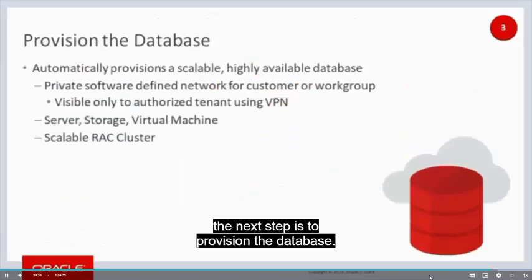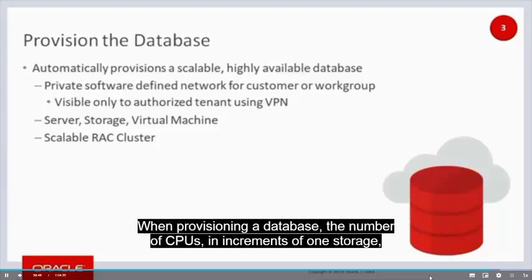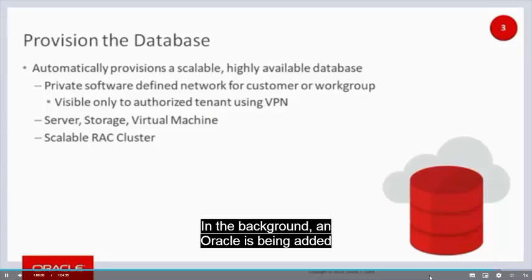Once you decide which service better suits your needs, the next step is to provision the database. Provisioning the database involves very few steps, but it's important to understand the components that are part of the provisioning environment. When provisioning a database, the number of CPUs in increments of 1, storage in increments of 1 terabyte, and backup are automatically provisioned and enabled in the database.